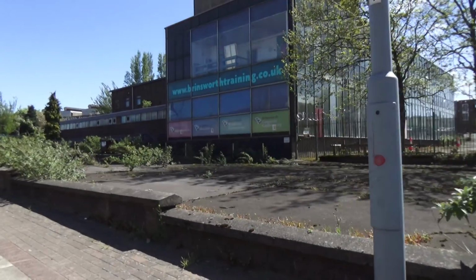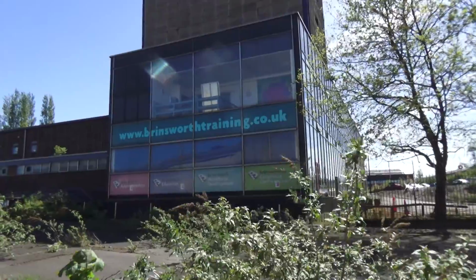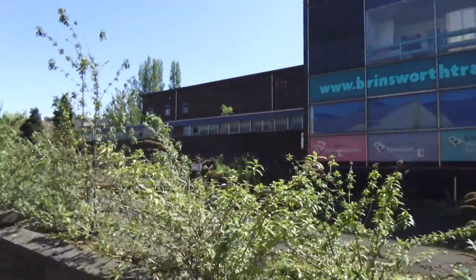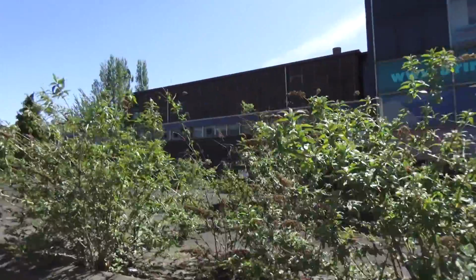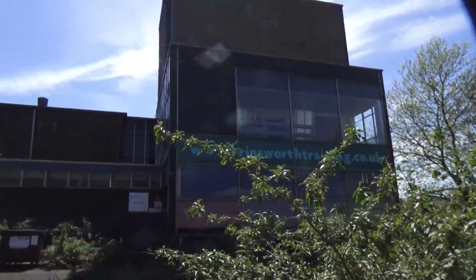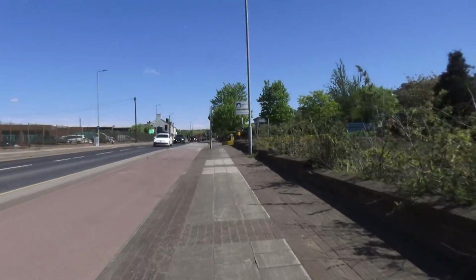But just here it says Brinsworth Training Centre, and I can remember coming down to a canteen here back in the 1980s, a greasy spoon one. I only came once, but I think this is where the production lads probably trained. There's also wash facilities in there. I think it was the washrooms as well. But it says Brinsworth Training Centre on it, but I think it had different purposes when I was actually at British Steel Rotherham. That's just one cyclist come past me just then.